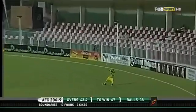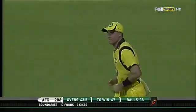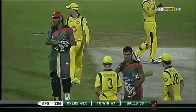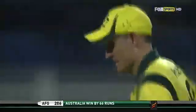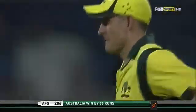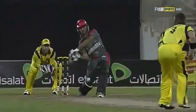High in the air, man under it. Game over. But a very fine effort by Afghanistan, no doubt about that. There's almost six overs and one ball left. They're 206, so they're 50 or 60 adrift here. If they hadn't run out of wickets, who knows how close they might have run Australia.